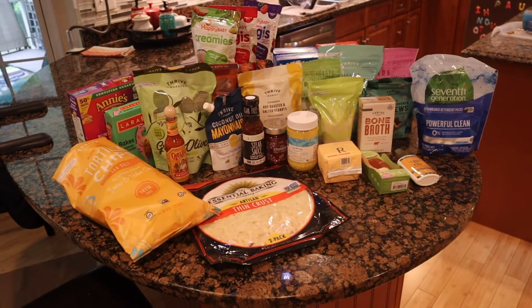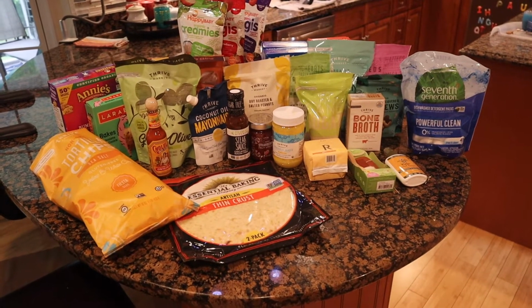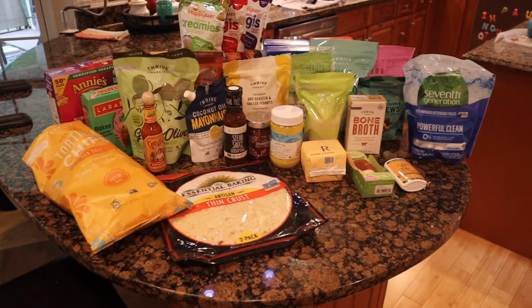Okay, so here's yet another grocery haul. This is my Thrive that came yesterday. I also have a butcher box that came, but I didn't film anything just because it's just chaos putting that away because it comes frozen and, you know, all that stuff.